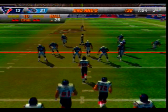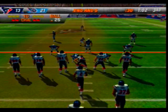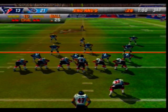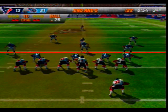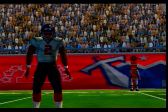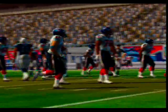Ball on their own 25. Ball on the 25-yard line. Hey, work the counter! Come on! The Titans come out in a 4-3. It's showtime, baby. Here I come. So we're going to take it on the ground. Bill comes up to make the play. The defense held their positions and didn't let him get very far.